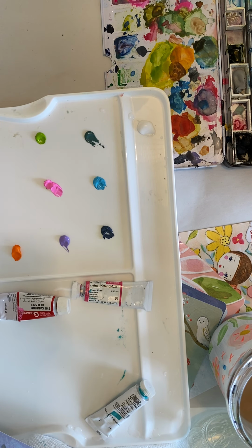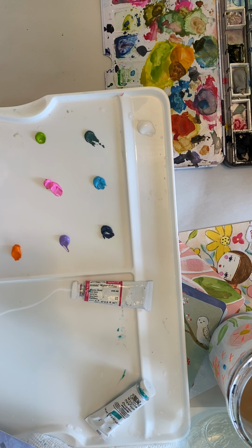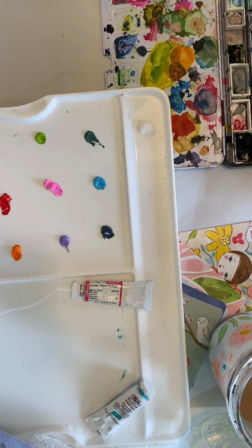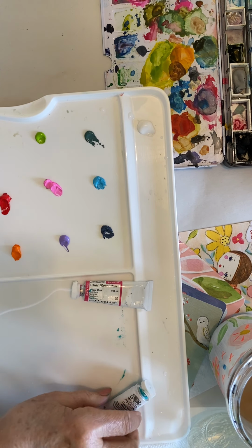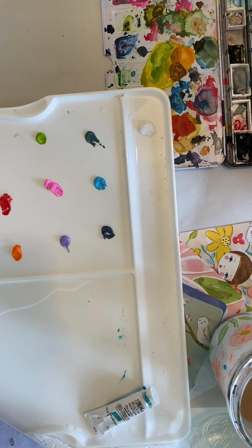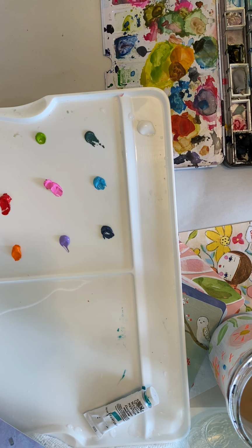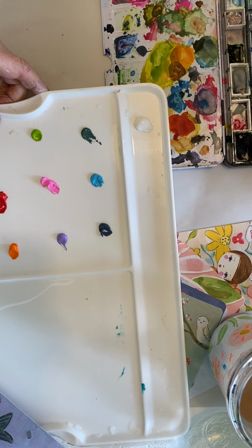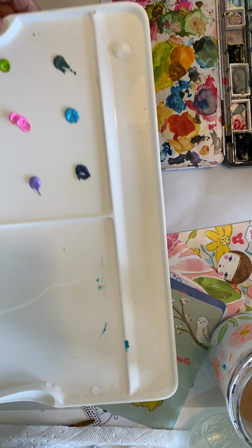And there's orange. And then there is red. This is called cadmium red deep. This is a deep red. And one of my favorite colors here is opera pink. Very bright pink. So I just put these colors on my palette, and I have lots of white here in the corner. And I'm going to start.